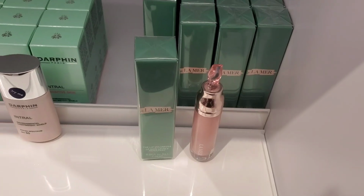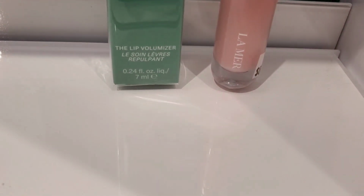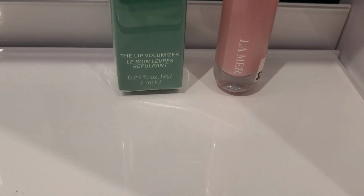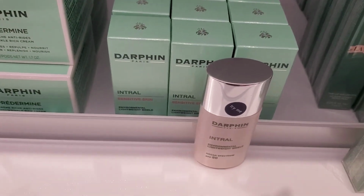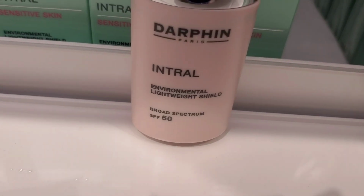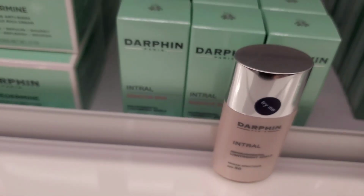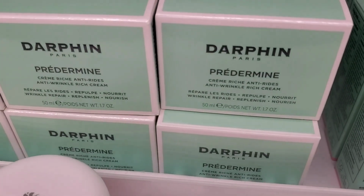All skincare at this store is for 40% off. I found this new product from La Mer. This is the lip volumizer from them. This is for 30% off from its original price tag. And also this brand is a very expensive designer brand. It is SPF 50 from them. This was also for 30% off, and then their anti-wrinkle moisturizer as well.